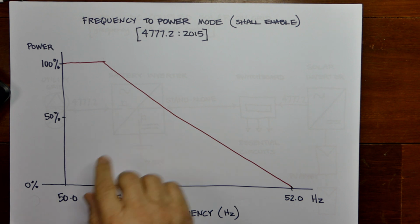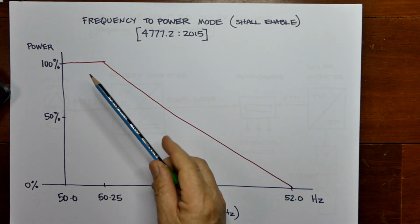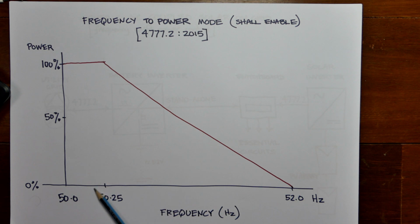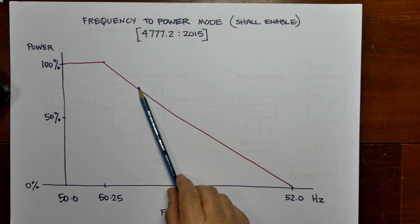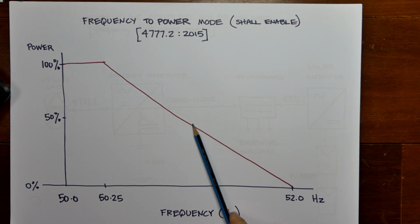And I've tried to draw it really simply here, just showing that across the bottom here is frequency. So we're a 50 hertz grid here in Australia and New Zealand. And if there is a move to 50.25, then the inverter, the 4777 compliant inverter, must start reducing its output power in proportion to frequency. So it's a linear relationship till basically zero power at 52 hertz.